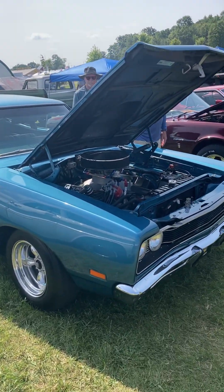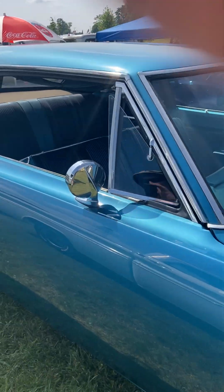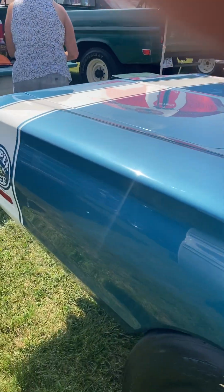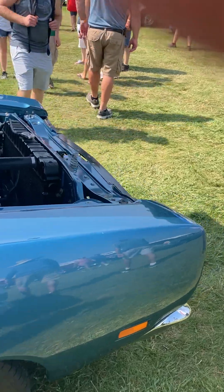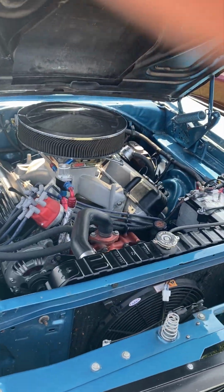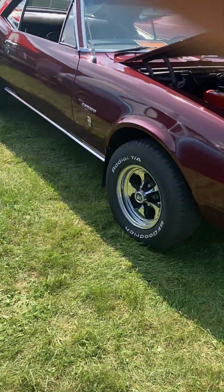We got a nice Super Bee here, Dodge. Nice machine. Got a nice tunnel ram intake on there. Big block, probably a 440.